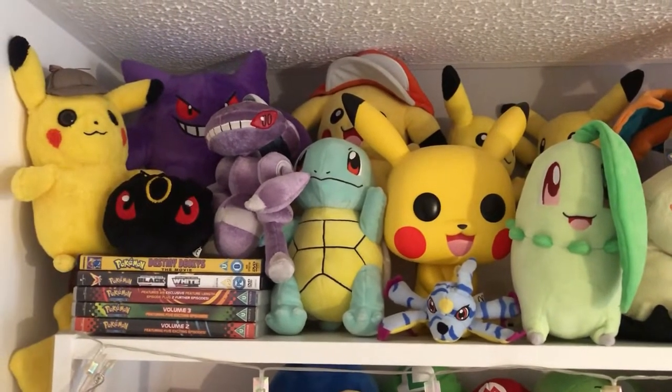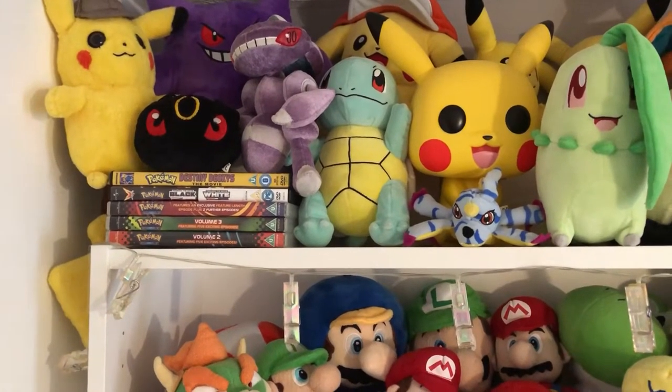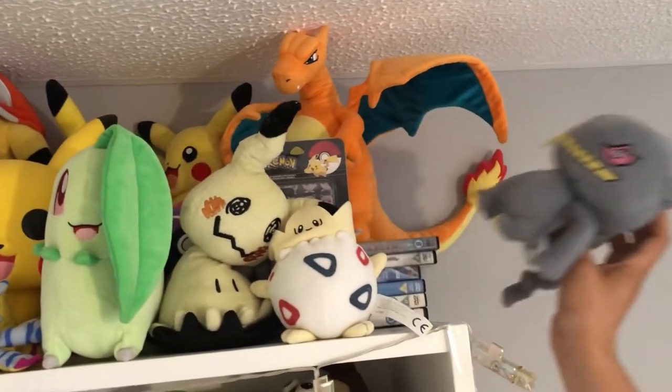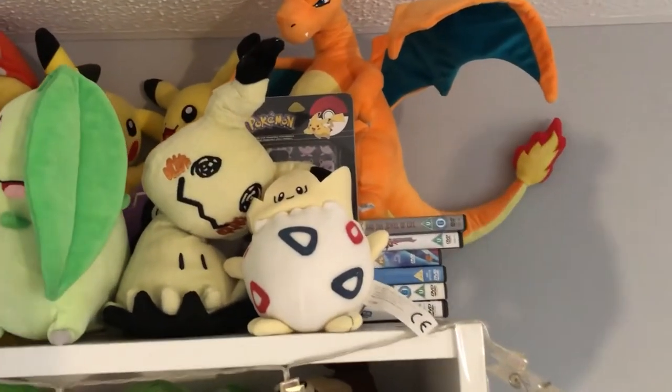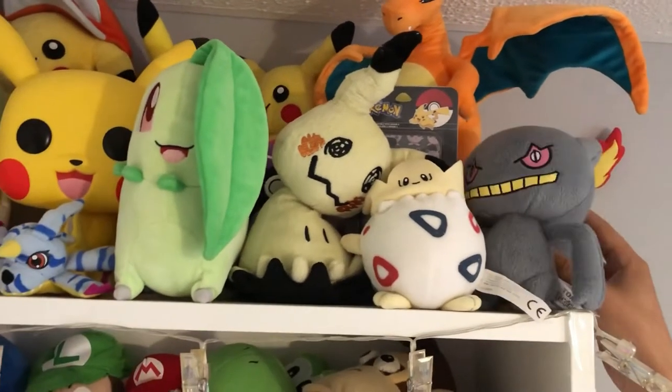And like you can see, we have some DVDs as well. We're collecting DVDs, and I think we have some of them here as well. Yeah. Just, we've run out of space.